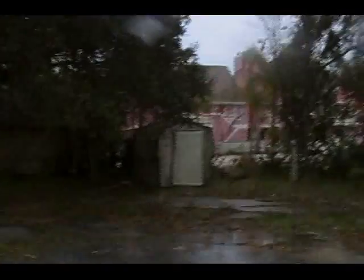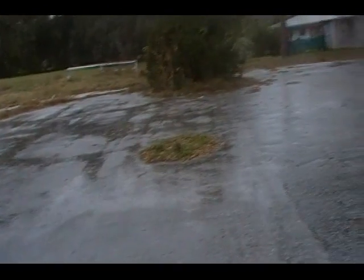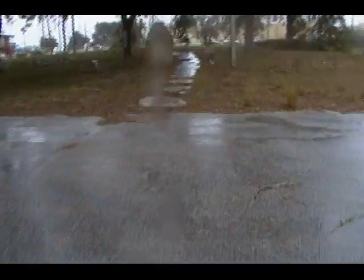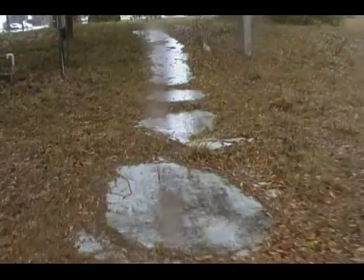Standing here in the rain in Florida. We are in the old original parking lot of what was the world famous, if you want to call it that, XANADU House of the Future. This is where all the patrons back in the day would park their cars and vehicles. They would walk up this walkway here.